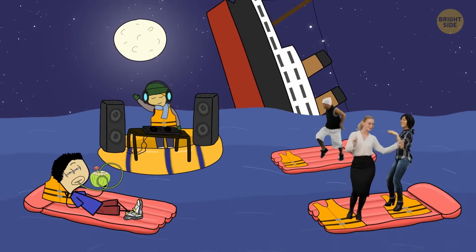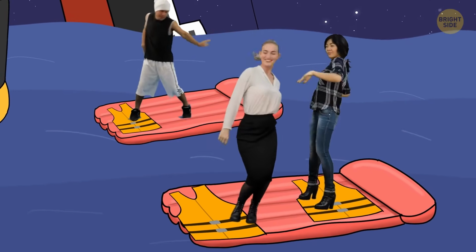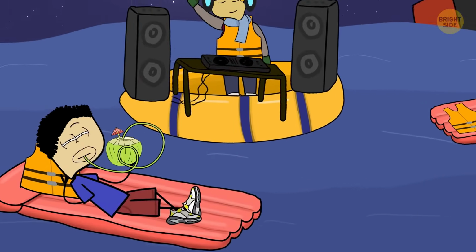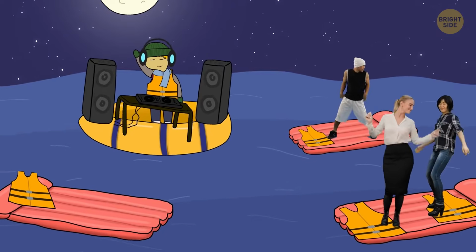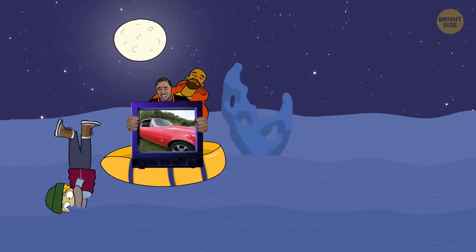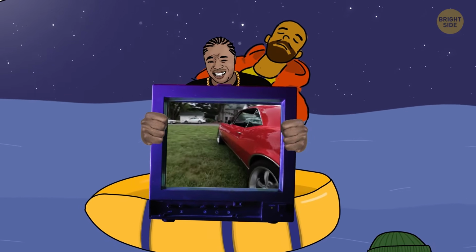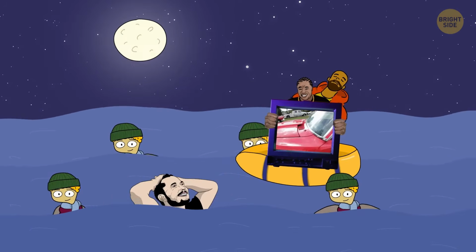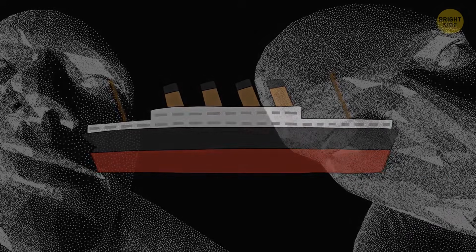There's less panic since the night is warm and no one is freezing. Each passenger gets a life jacket. The ship is breaking. You understand that you have to jump. The Titanic goes underwater. Many passengers fall overboard in horror. They dive into the dark ocean and immediately come to the surface. Panic and complete chaos take over. The ship disappears in the dark, and finally, it's all silent.